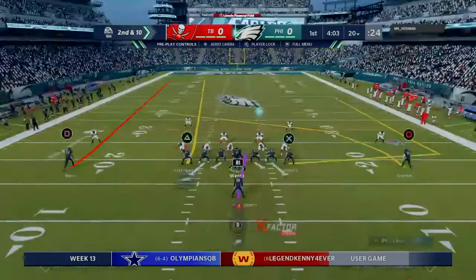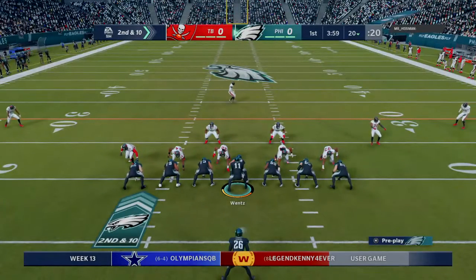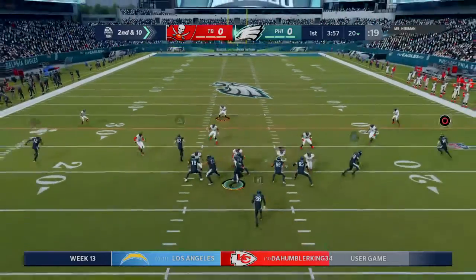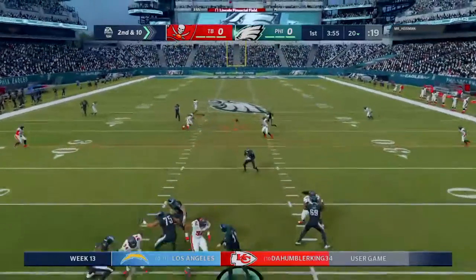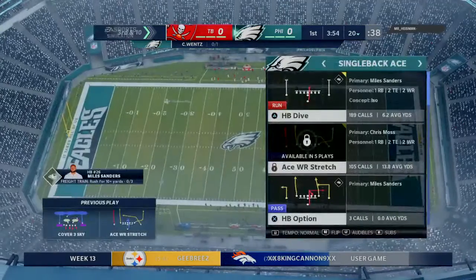Officially nothing on that last run. They'll try again, 2nd and 10. Wentz going to throw. Throwing over the middle, and it's incomplete.